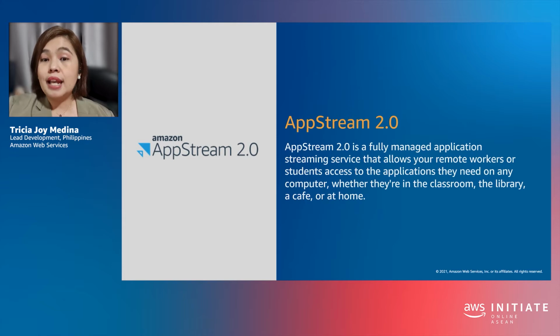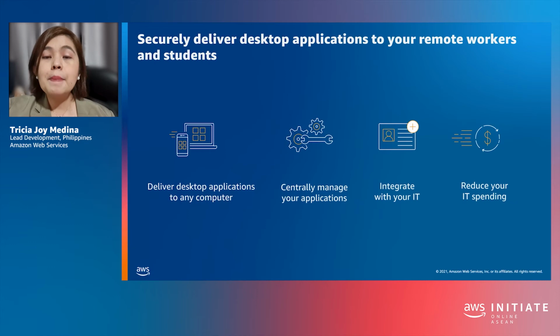You can easily scale your application streaming to any number of users across the globe without acquiring, provisioning, or even operating hardware infrastructure. Amazon AppStream delivers desktop applications to any computer without installing any agents or plugins. You can implement policies that prevent users from copying information from their local machines. You can also centrally manage your applications.